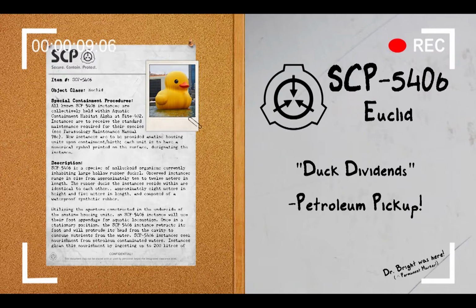And the SCP we'll be reviewing today is SCP-5406. Object Class: Euclid. Special Containment Procedures. All known SCP-5406 instances are collectively held within Aquatic Containment Habitat Alpha at Site-402. Instances are to receive the standard maintenance required for their species. See Parazoology Maintenance Manual 78C. New instances are to be provided Anatine housing units upon containment/birth. Each unit is to have a numerical symbol printed on the surface, designating the instance.